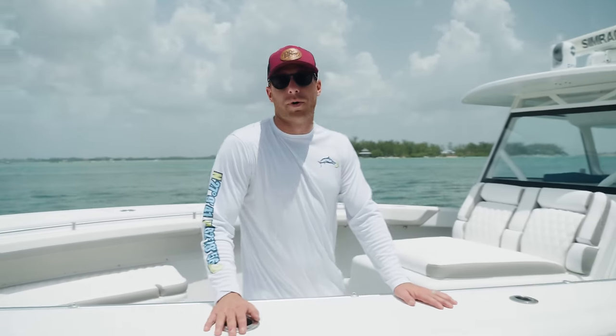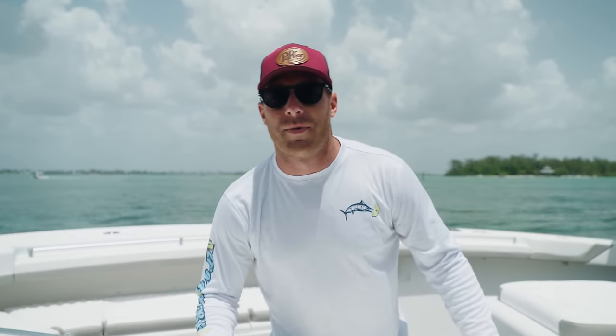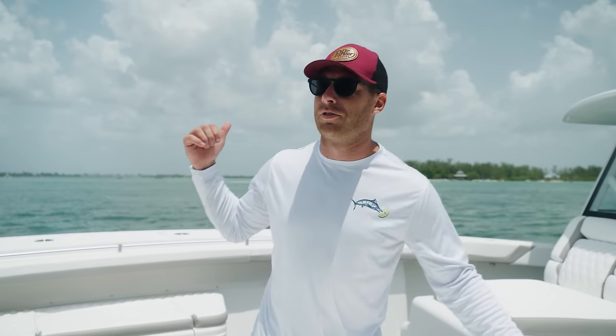Alright guys, we are out here day three on the intercoastal with the boat. Actually day two, second time we've taken it out on the ocean. And we are going to launch the boat right now. We brought the Elephant out today, that way we can go hit the sandbar and do some shots running side by side and then go chill on the sandbar, have a couple drinks with our friends.